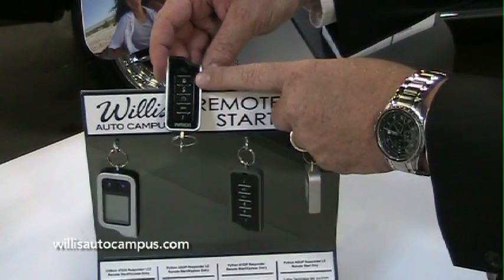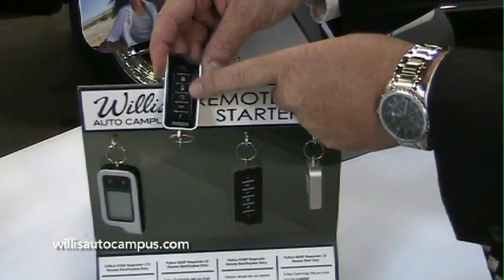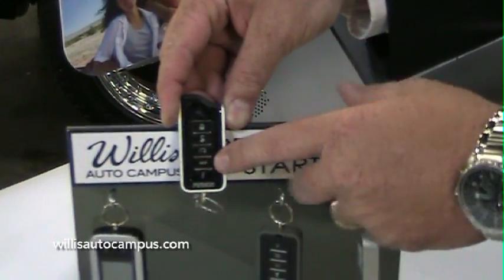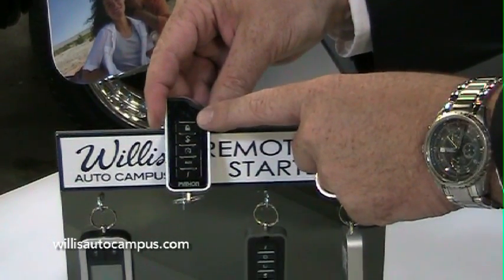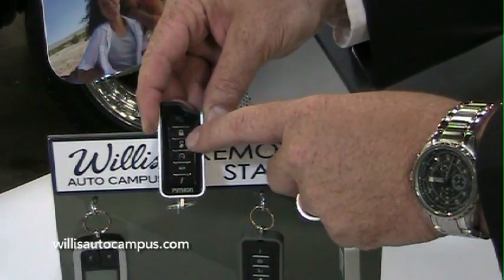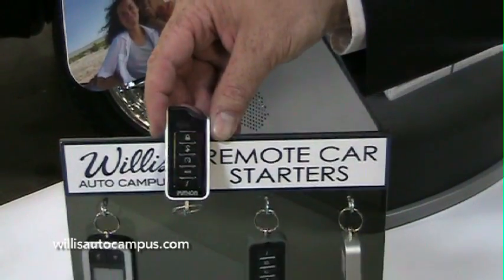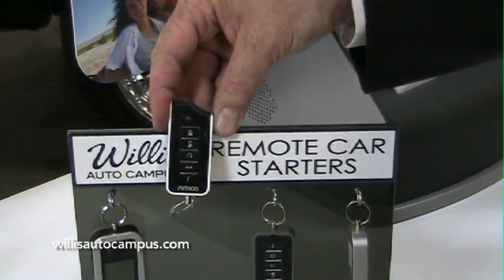The third model that we carry is going to be lock, unlock, start, stop, and again a trunk release in case your car has a power trunk. The difference between this one and the previous model is this one is a 2-way remote start. This one will actually tell you when the car is started or when the car is locked or unlocked. You press the button, a red light will pop up, and as soon as the car sends back the command, it'll produce a little green light beside it showing that the car is locked, unlocked, started, whatever command you pressed.